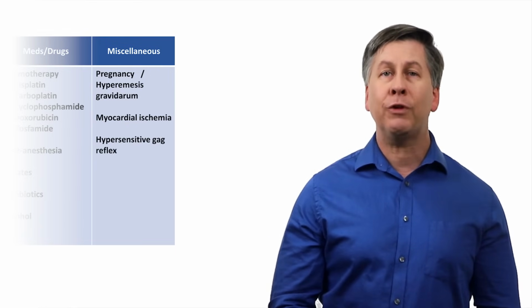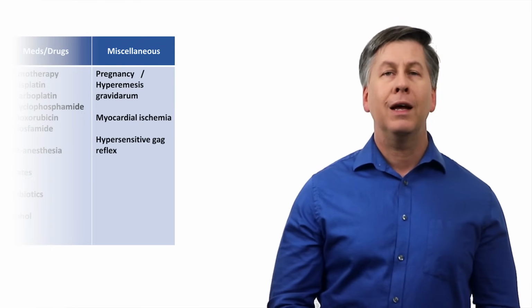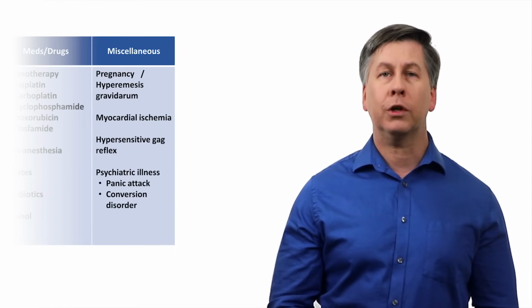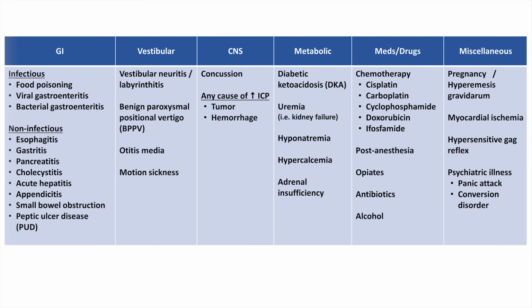A hypersensitive gag reflex can cause nausea and vomiting. Last are a variety of psychiatric conditions, including panic attacks and conversion disorder. Although I've been unable to locate data on this, in my personal experience, among all of these potential etiologies, the ones that are particularly common to cause presentations characterized by prominent nausea and vomiting are food poisoning, viral gastroenteritis, pancreatitis, appendicitis, small bowel obstruction, a concussion, any of the medications or alcohol, and pregnancy.